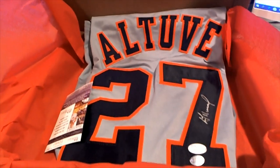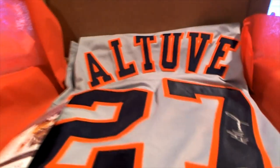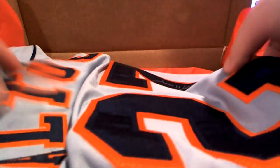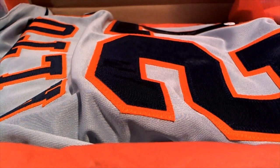Yep, JSA and his own emblem. Nice. Man, that is nice. He's such a beast, too. Let's see who's got the Strohs. Man, I told you, Gold Rush, they just make the best stuff. They really do. Let me see here when it comes to the custom jerseys.